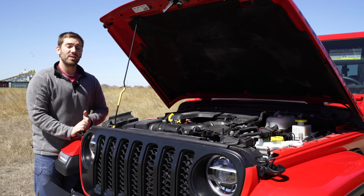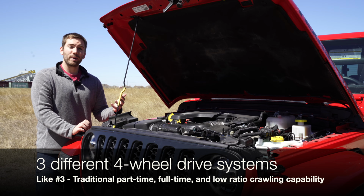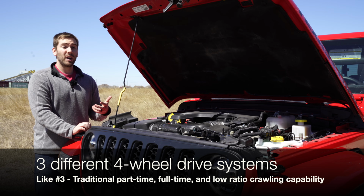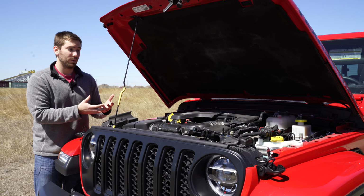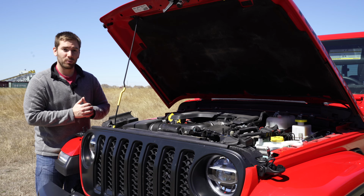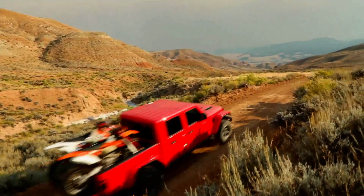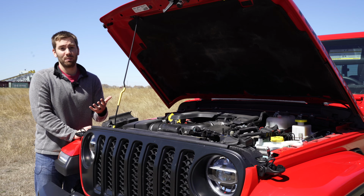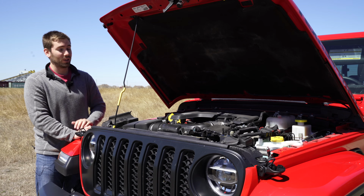Now my next like is that there's actually 3 different 4-wheel drive systems available on this Gladiator. The base model is going to give you Command Track, which is just your traditional part-time 4-wheel drive. Some other trims will give you a Select Track system that can give you a full-time 4-wheel drive available, which is like a 4-wheel drive automatic, which can be great for different on and off slippery situations. And then the top one is the Rock Track. The Rubicon is going to give you the best 4-wheel drive system for crawling. You've got lower gear ratios, excellent crawling capability. So I love that there's 3 different 4-wheel drive systems available with the Gladiator.